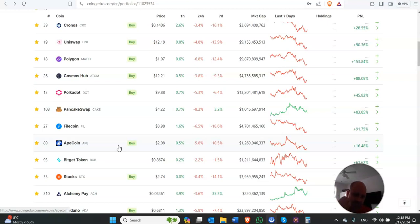ApeCoin, this one is struggling so much. I don't know why. It's only that their metaverse hasn't come out yet, and everybody's waiting, I think, for this. I mean, I'm still up, only like 16% though from what I bought, but I do get a lot of staking rewards. There's about a 12% staking in BitGet and Binance where I have split my amounts. And yeah, so let's see where this goes. I hope the metaverse comes out before the end of the bull run.